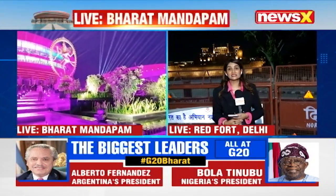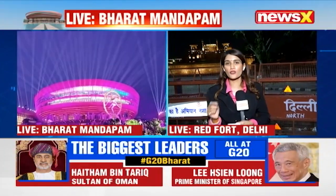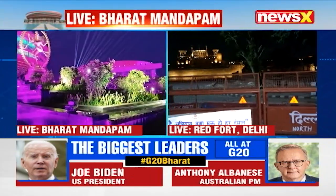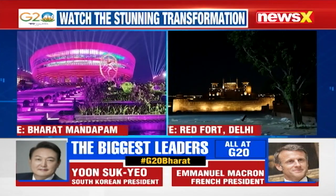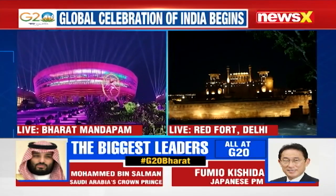Developed as a national project at a cost of nearly rupees 2,700 crore, the newly built Bharat Mandapam will host the G20 summit on the 9th and 10th of September. But before going to Bharat Mandapam, let us give our viewers a glimpse of the beautiful Red Fort. We are outside the Red Fort, how beautiful it looks, but also talking about the Bharat Mandapam, the swanky new exhibition cum convention center, dedicated by Prime Minister Narendra Modi only in July.